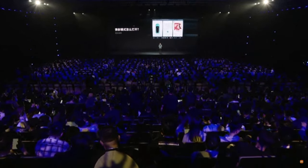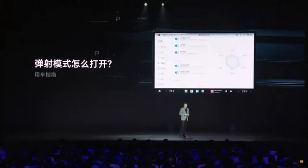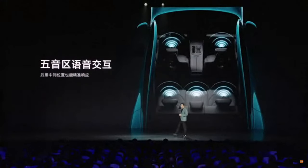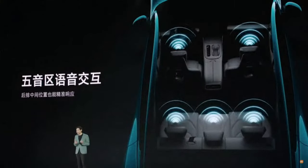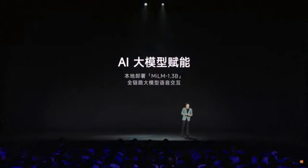Xiaoi is also good at giving you instructions about the car. If you don't know how to use the launch mode, you can just ask her. She would teach you how to use launch mode. In the cabin, we allow voice interaction from every seat. Even when you sit in the middle of the back seat, Xiaoi can answer you and interact with you accurately.